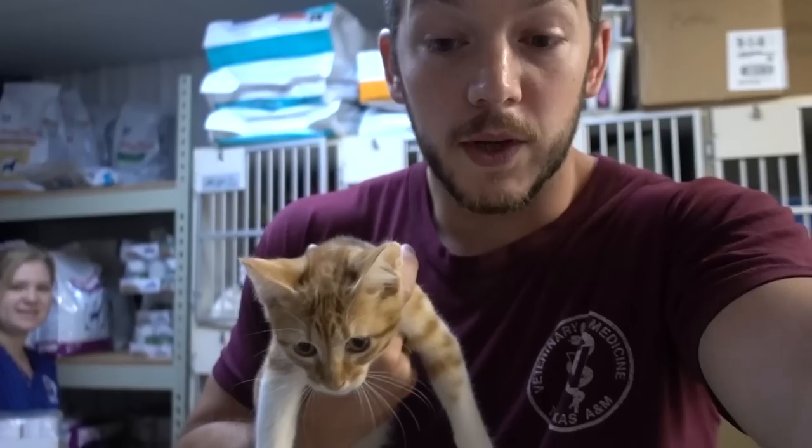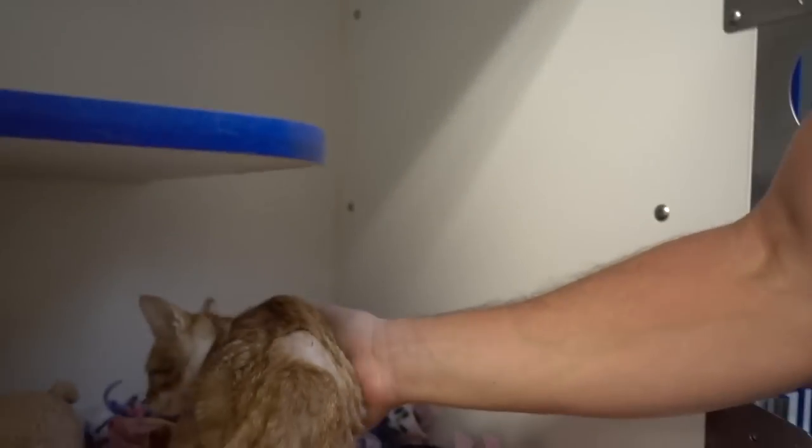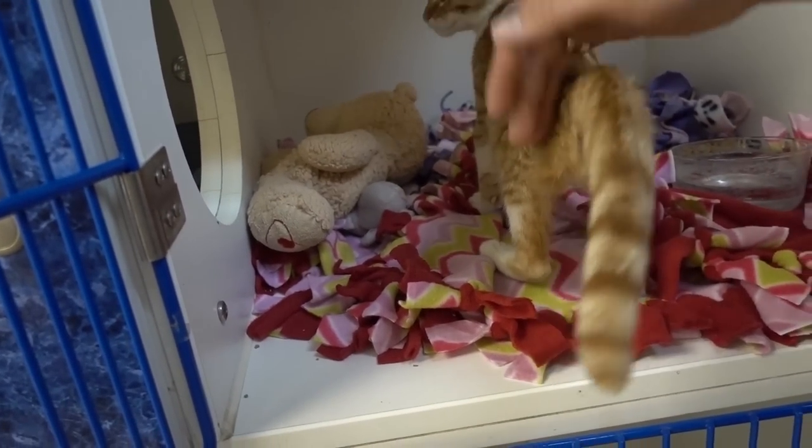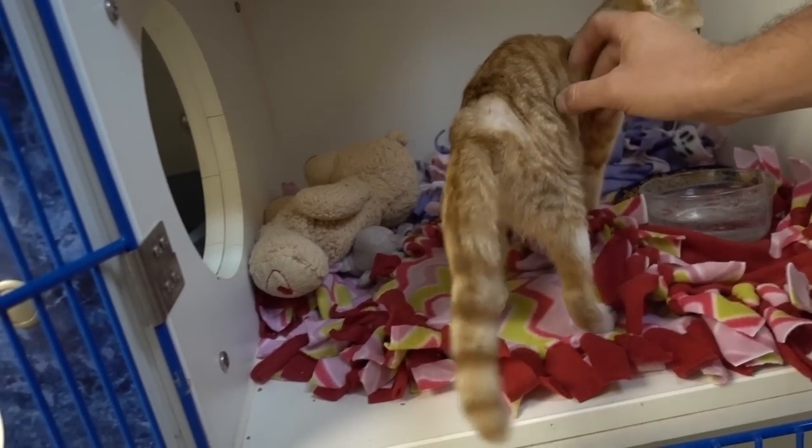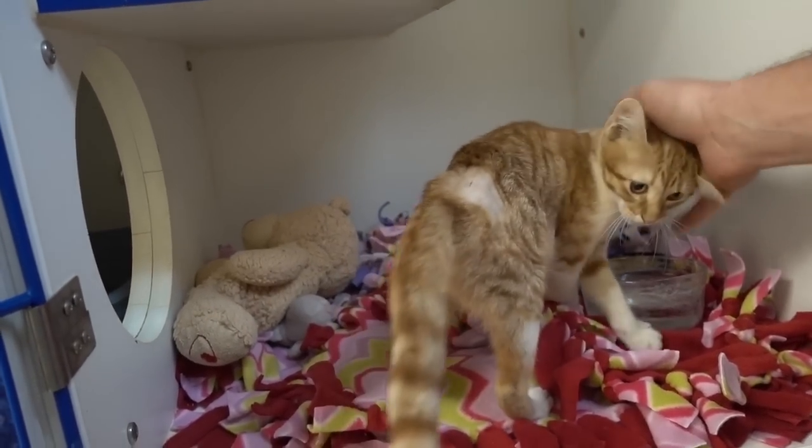So we just took a paralyzed kitten that couldn't use its back legs, couldn't control its pee or poop, and we made it into a normal kitten. We will let him rest up, heal up a little more. He's not totally normal yet. He doesn't jump and run and play like a normal kitten, but I think he's gonna be there in probably a week.